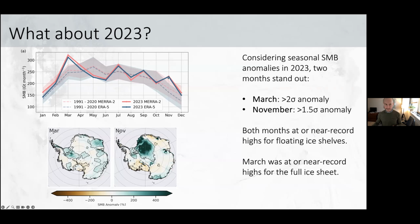It was a larger anomaly for ERA5 than MERRA-2, and so there is some discrepancy of what's going on between these reanalyses. Both of these months, both March and November, were at or near record highs for surface mass balance for floating ice shelves. For example, in March, for ice shelves specifically, this was either the first, second, or third highest surface mass balance ever recorded in these three methods that we are using to assess the surface mass balance.